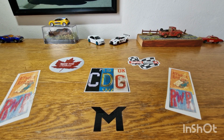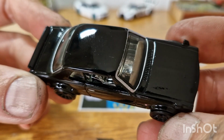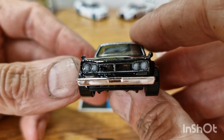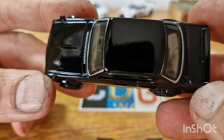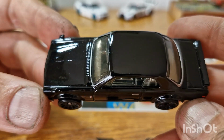I'm just going to grab the first one that's to hand. So it is from Hot Wheels, and it is a 1971 Nissan Skyline 2000 GTR in black. And I believe this one was from one of the Fast and Furious sets. I can't remember now, but it is pretty cool. I haven't done a wheel swap on this because I actually don't mind the wheels that are on it, but it is quite nicely tampoed in. Again, excuse them dirty fingers. I've been working on my son's motorbike today, but pretty cool. So that's going to be the first piece.